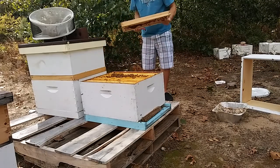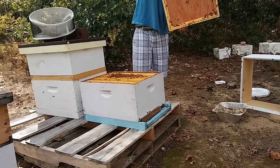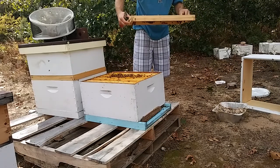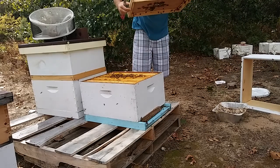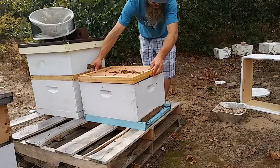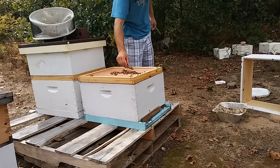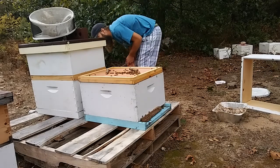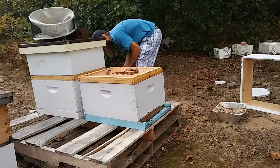I'm going to check this lid one more time for the queen, just to make sure. Alright, so that's good enough for me. I like what I've seen here so far. I'm going to put their feeder back on them because there's still some in it, and I may or may not refill it one more time. Just checking the lid once again, making sure.